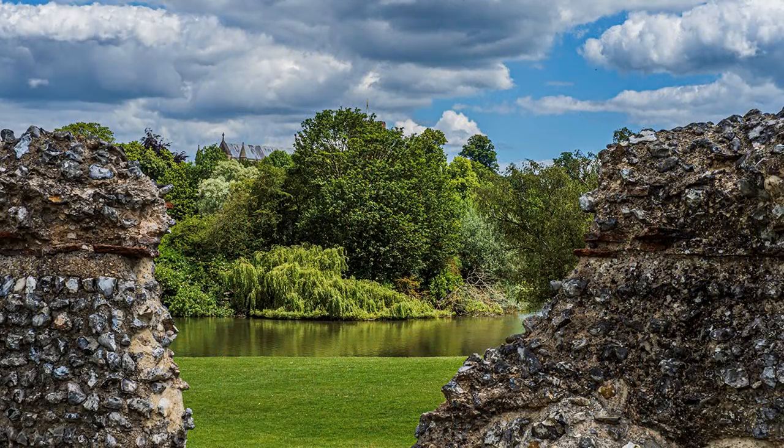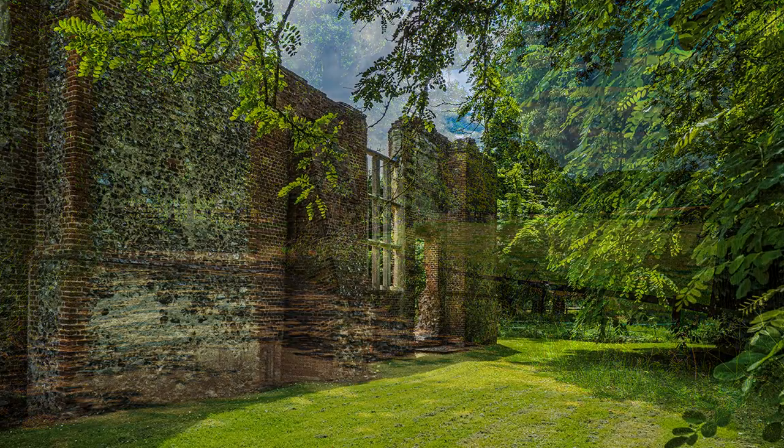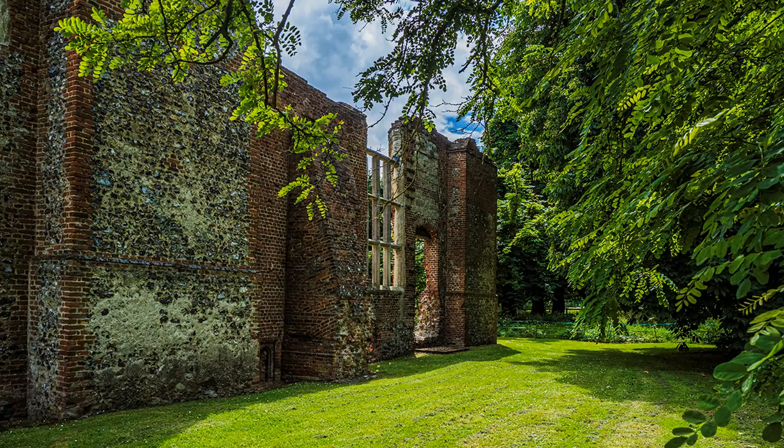I conduct extensive research before any trip. About 2 miles west of St. Albans are the ruins of Old Gorhambury House, remains of an immense Elizabethan mansion, and visited by Queen Elizabeth I on at least 4 occasions.